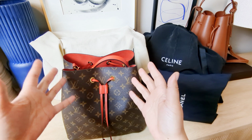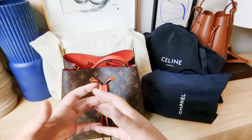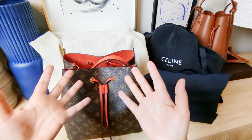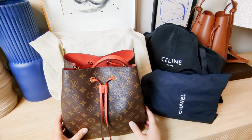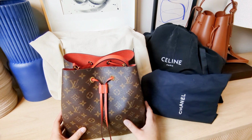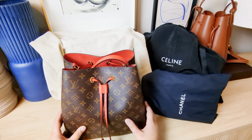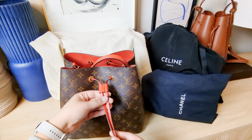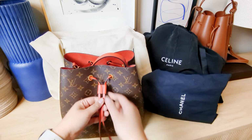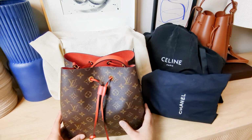Traded in with Rebag, and I had a 20% off coupon as well as some rewards that I've accumulated over the years, which I could redeem as store credit. So I ended up only paying about $59 for this bag. So it was a great deal. And I've been eyeballing this bag for years and I never made the plunge. It's also really perfect because I wanted the monogram with the red interior and the red leather straps. So it was a perfect buy.